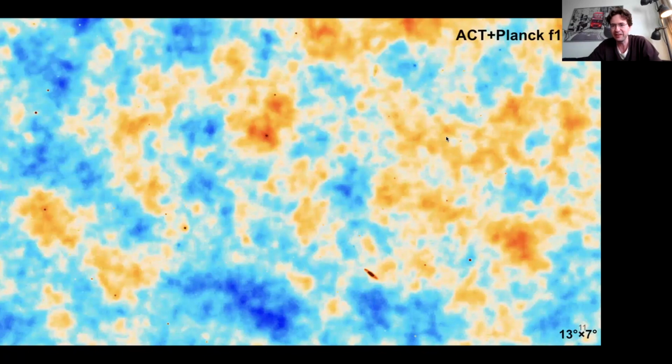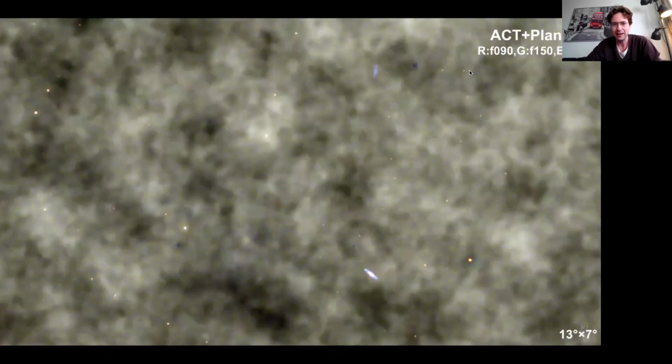But of course, we don't just have a single frequency band. We have 3 of them in DR6, and so we can map the F90 band to the red color channel, the F150 band to the green color channel, and the F220 band to the blue color channel. And that results in an image like this. So, of course, the CMB still looks gray because in these units, it's got the same intensity in all the bands, but you can see everything else suddenly shows up with color.